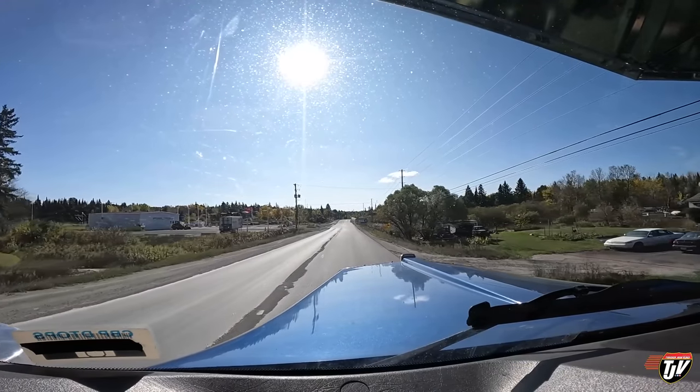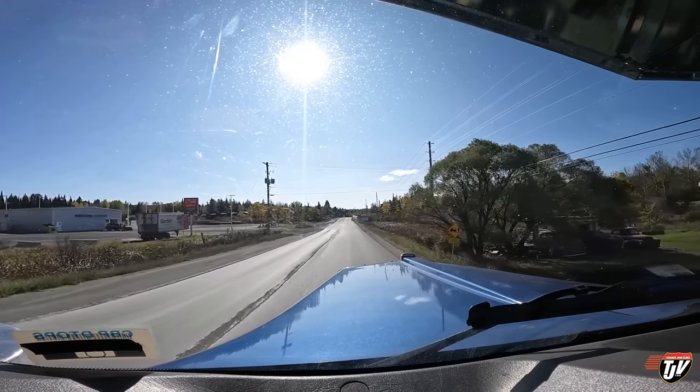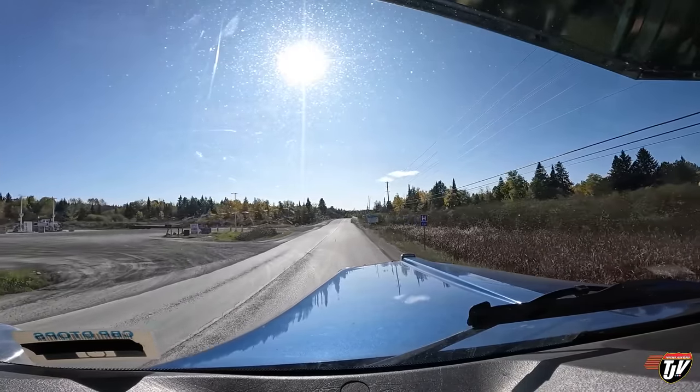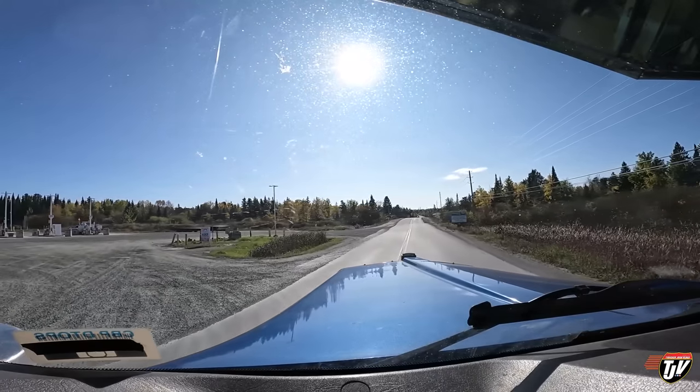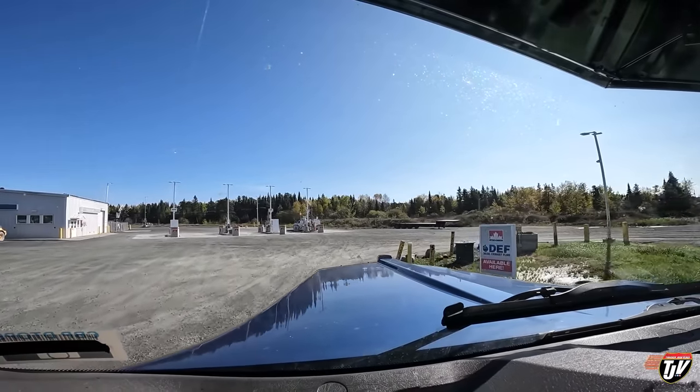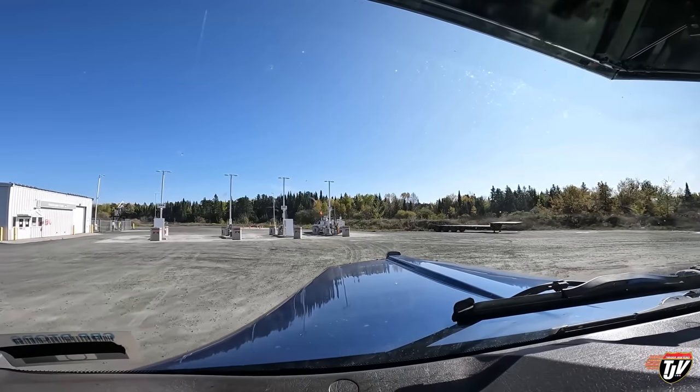Throw a little bit of fuel in here at the Petrol Pass. It's a lot more expensive here than it is down in Minnesota. So we don't want too much. I think I'm going to put in 75 liters. That'll be good. That'll get me down there. I can fuel up down there then with the better prices.